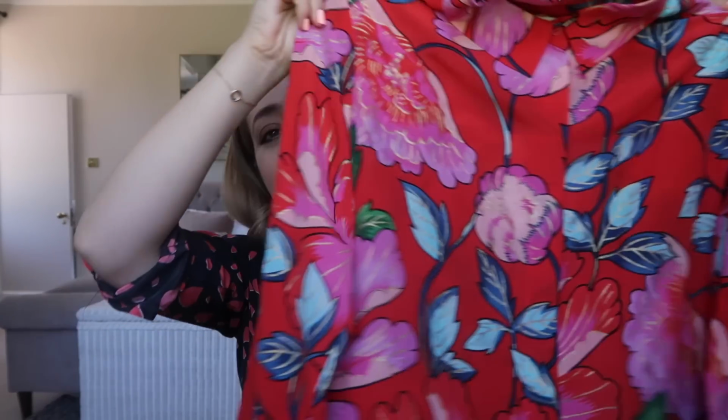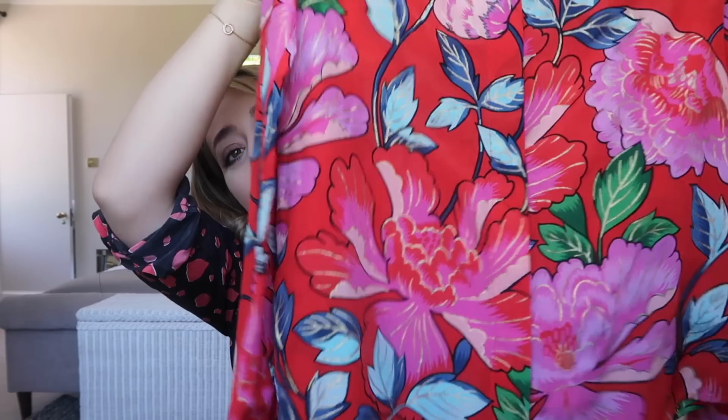It's silk, it's got beautiful gold detailing, but it was really expensive for And Other Stories. I think it was £80, which you compare it to me getting a cashmere jumper for 50 quid, seems a lot. But yeah, I love it, and I just think it's beautiful, and I know I'll wear it a lot because it's just me, very, very me.